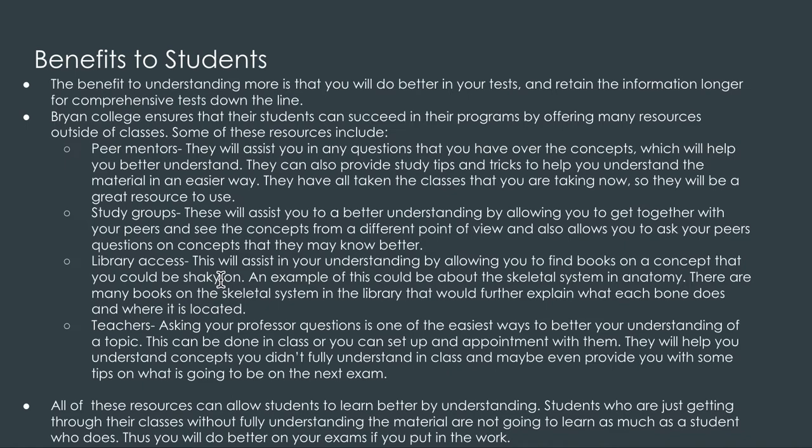They'll help you fully understand concepts that you didn't understand in class, so it's a good thing to keep questions in your head in class. That way you can ask them later. They can also provide you with some tips on what to learn for your next exam. So all these resources can allow students to learn better by understanding. Students who are just getting through their classes without fully understanding the material are not going to learn as much as a student who does, which is pretty obvious, but obviously the students who do put in work will do better on exams.